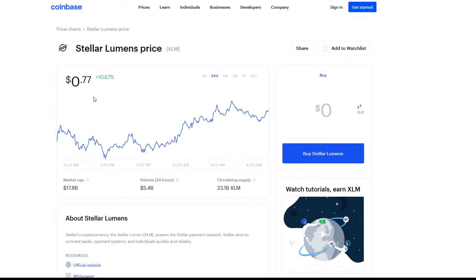I want to talk about all of the things Stellar Lumens has been talking about recently on Twitter, as well as most recent articles about Stellar Lumens. So there's going to be a lot of information for you guys to really grab a hold of today.